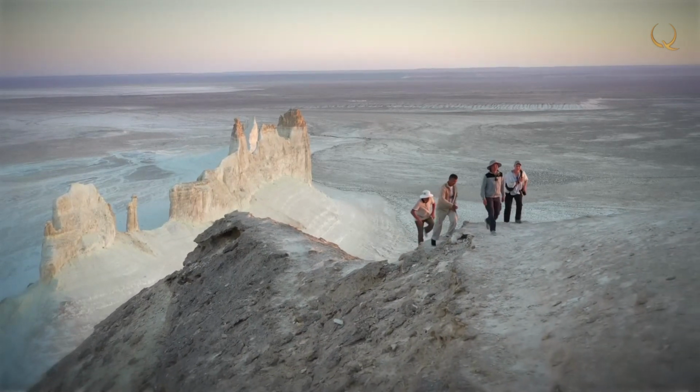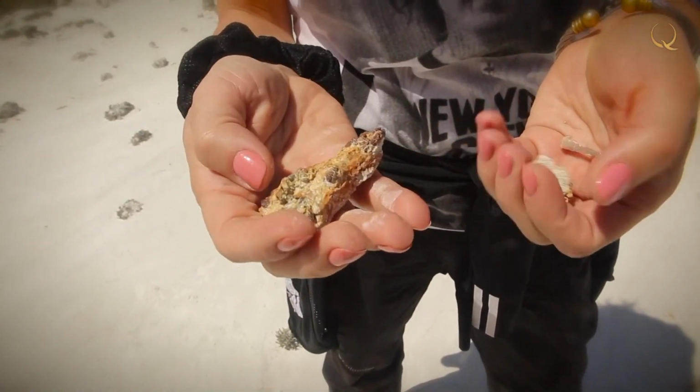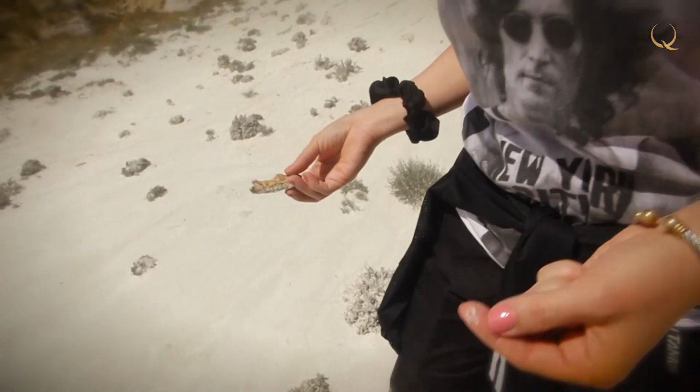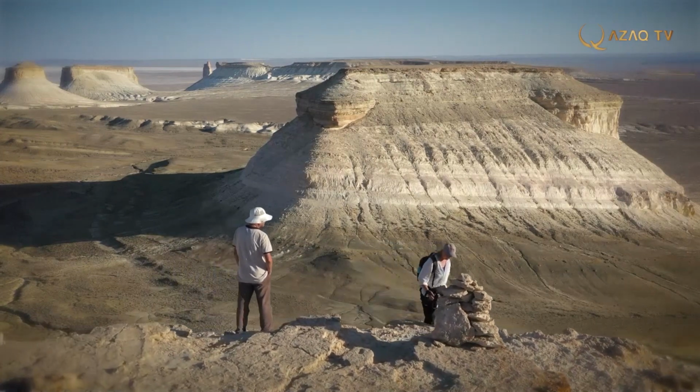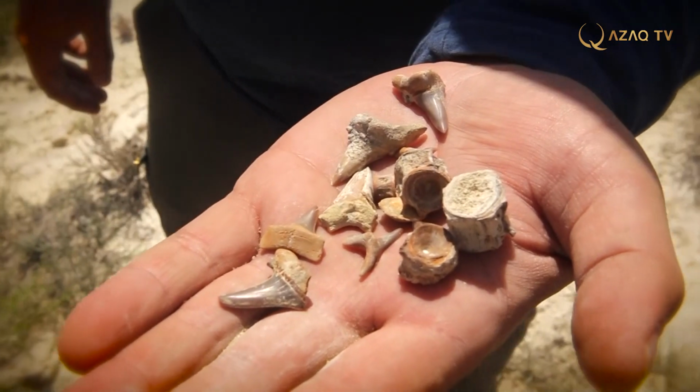Traces of the ancient seas of the Ustyurt cliffs are not difficult to find. Coming across shark teeth, petrified mollusks and bones of ancient fish on mountain tops, you begin to understand the geological history of our planet much better.